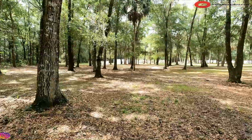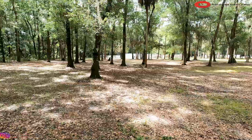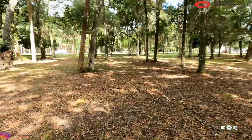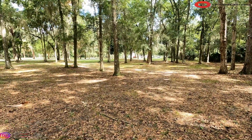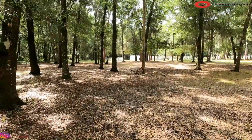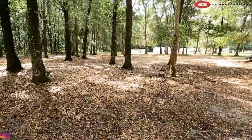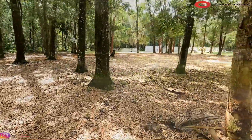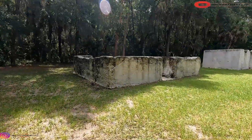Well, welcome back. Today we are here. We have arrived at Kingsley Plantation. We left the big house back there. Well, we're gonna go back here in a second. But let's go ahead and start over here. I usually want to start on the slave cabins. Let's go and start over here. And yeah, this is our first.